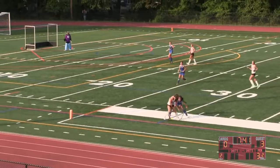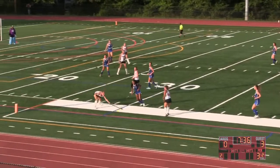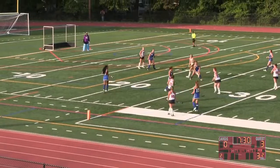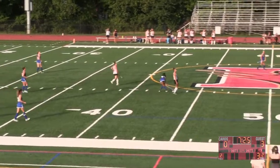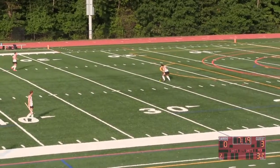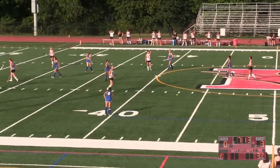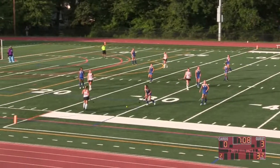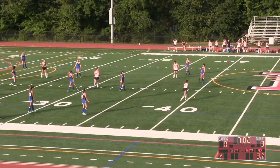Working it up the near sideline, running out of room. Lawrence keeps it in bounds. That's going to be taken away by Princeton and sent towards the Lawrence goal. Whistle on the play. Going to be Lawrence ball. They'll reset and try that one again.